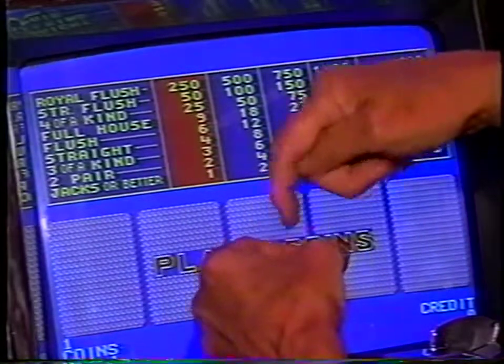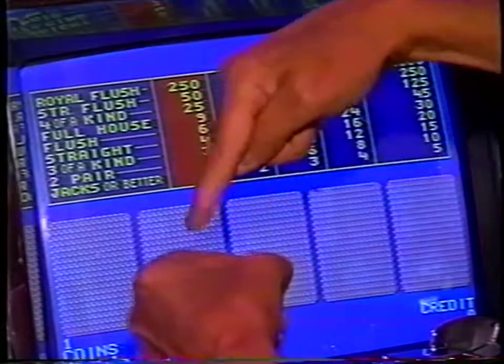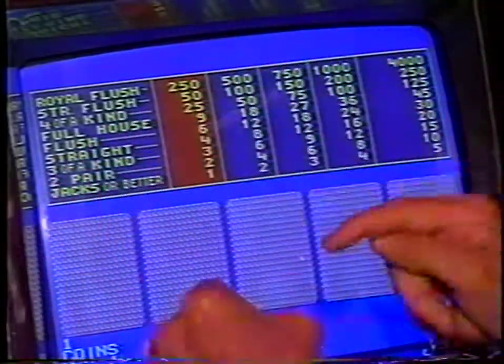Because on that computer chip, they got to know how many royal flushes are on there, how many straight flushes, how many straights, how many full houses are on there. So at the end of the year, through normal play, that machine will hold its designed chip percentage.